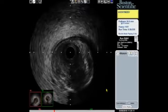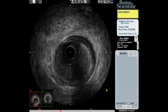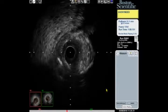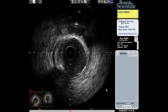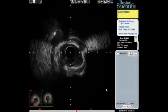This part is maybe 2 or 3 centimeters distal to the occlusion site. So this is very far. Okay, you can see another plaque accumulation, but still the lumen is patent. And then coming to the proximal part, we can see a lot of plaque. So good size vessel, almost 3.5. Yes, that's right. So this is the most significant part, I guess.